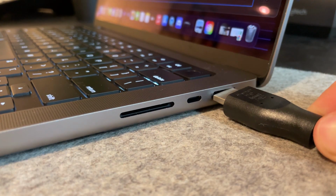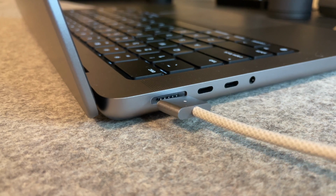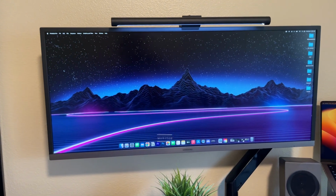But my favorite part about this computer isn't even the processing speed, it's the ports. It has an HDMI port, SD card reader, 3 USB-C ports, a MagSafe charger connection, and even a headphone jack. No more dongling everything up to get it into a Thunderbolt port, and I don't even have a docking station. I just plug everything in my setup straight into my computer, including my monitor, which is a Samsung 34-inch ultra-wide.